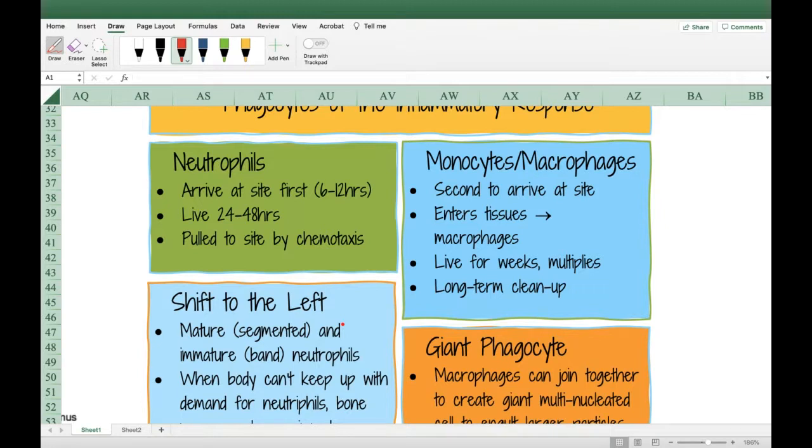And they leave behind them dead neutrophils, digested bacteria, and debris. And that is what makes up pus. We'll talk about that again in a little bit, so don't worry about it right now. But the idea is that it comes quick. Those neutrophils come very quickly. They're the first to show up. They attack, and then they die off. And yes, of course, they're pulled there by chemotaxis. They're all pulled there by chemotaxis, right?